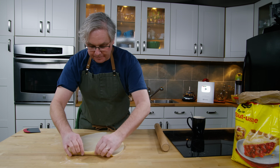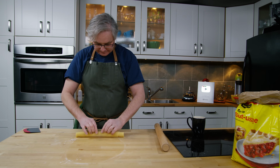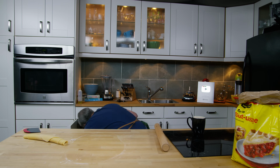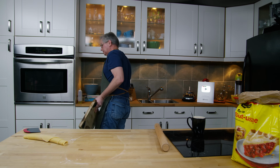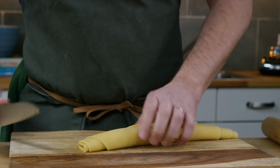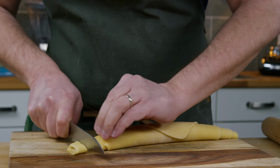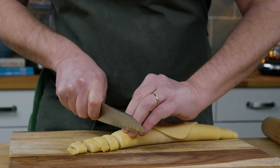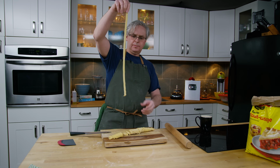So, I'm going to roll it up. And not tight. Just sort of roll it over. Put down a cutting board, and I'm just going to use a knife to cut it. And you just take your knife and you cut them as wide or narrow as you want. It is your pasta. And there you go, pasta noodle.